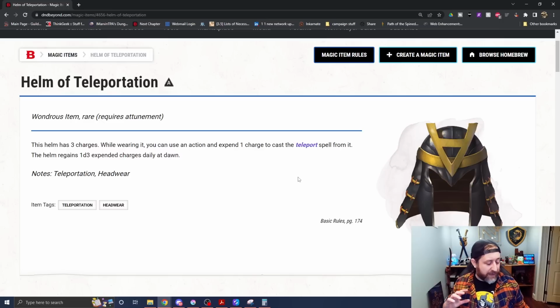I think you could obviously theme this. This is kind of a samurai themed helmet, the official art, but there's no reason this couldn't be more divine based, tied to a specific god, maybe tied to a god of travel or something like that. I don't know. It's just, like I said, an oddball pick, and the more I think about this item, this could also be a great DM tool, regardless of if you're giving it to the cleric or not.